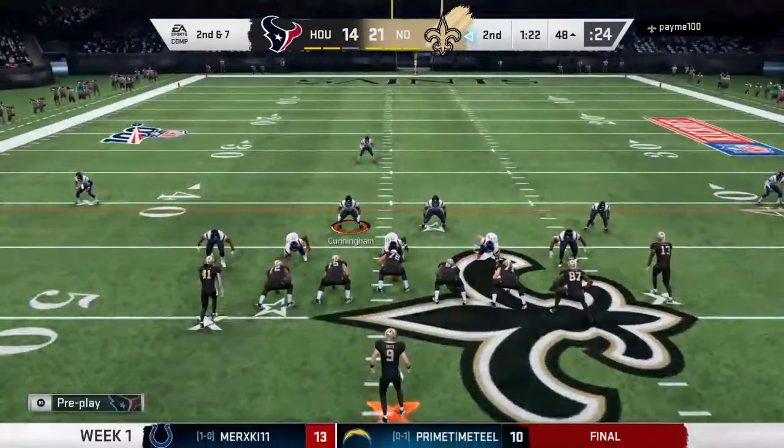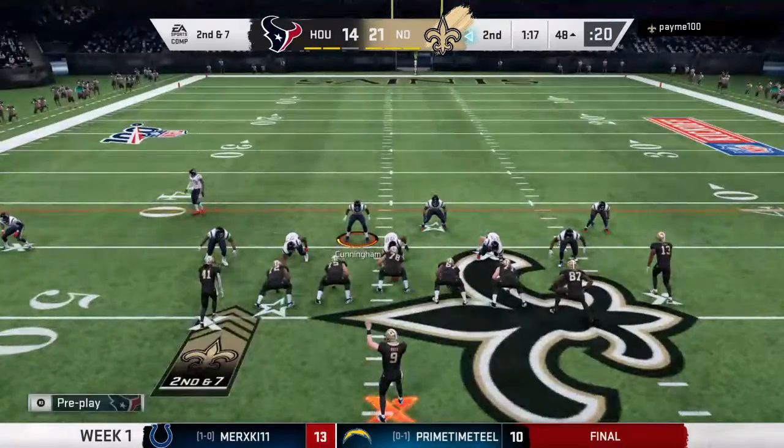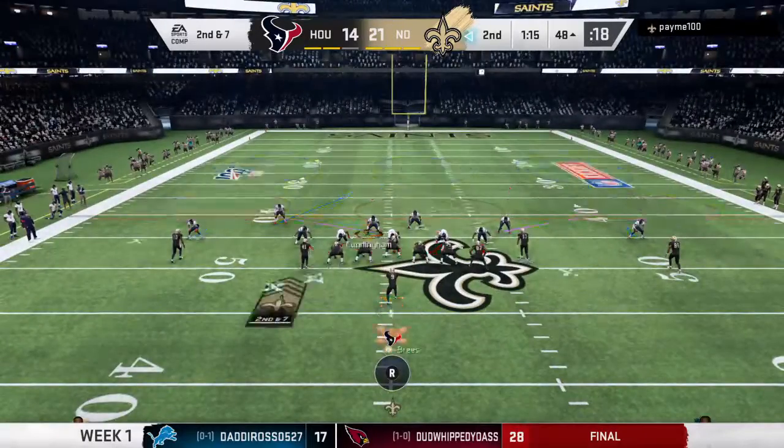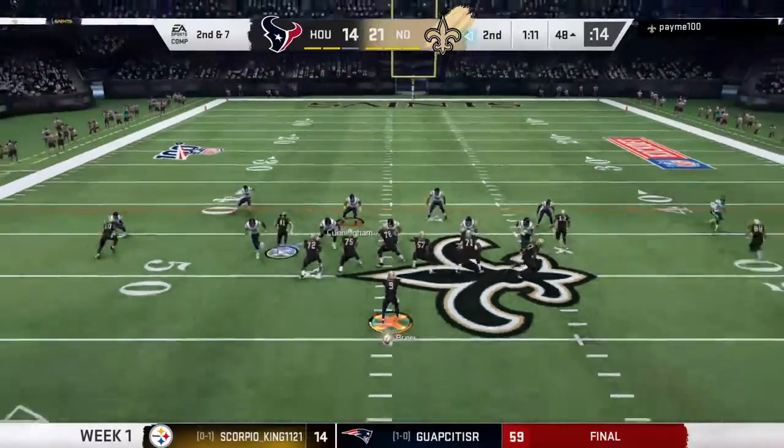3 yards on that last carry. Here's 2nd and 7. Mike 41. Hey, team 6. 41 Mike. Check pass. 41's the Mike.